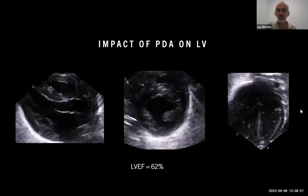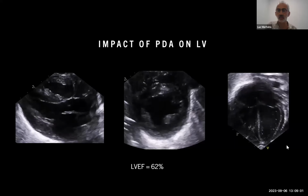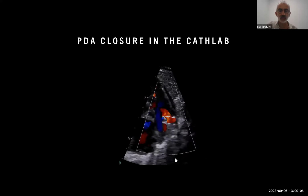The images you see relate to ventricular function. I just have to get this thing out of my way.